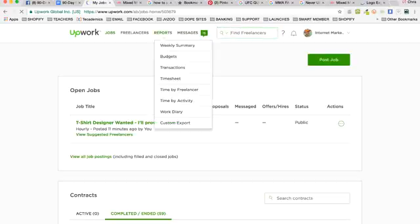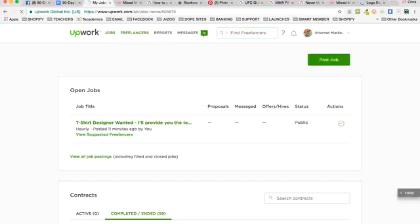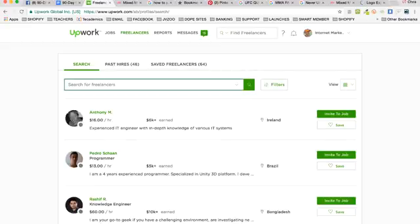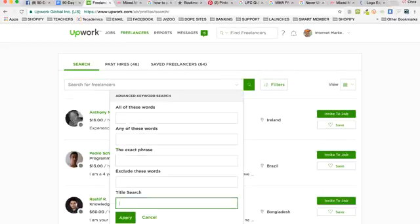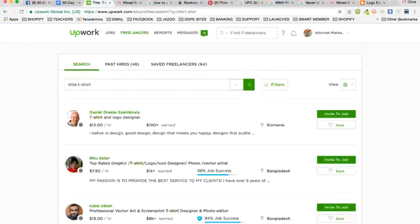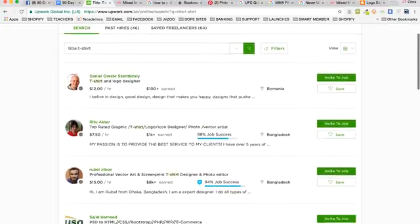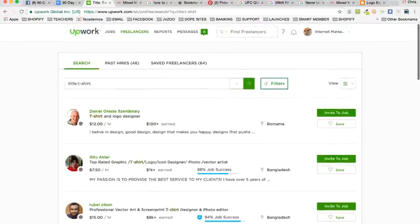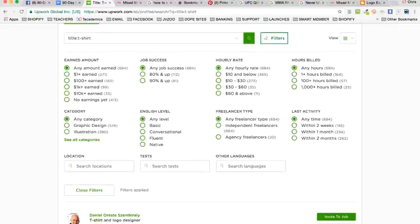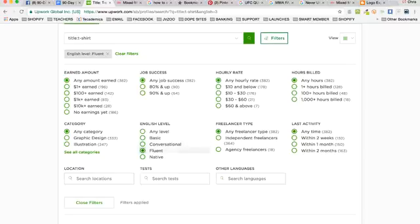Let's go back to Upwork. And let's go to Find Freelancers. And let's search for freelancers. Do a title search and put the word t-shirt. Okay, so here's a bunch of people that have the word t-shirt in it. Now you'll notice not all of them are ranked well. So let's put in some filters. So I started over. Let's put in the filters fluent English, and $10 an hour and below.